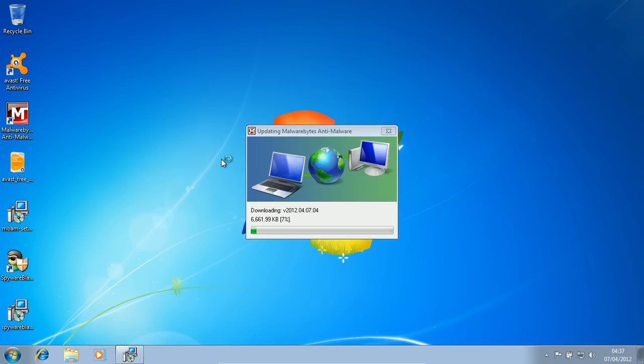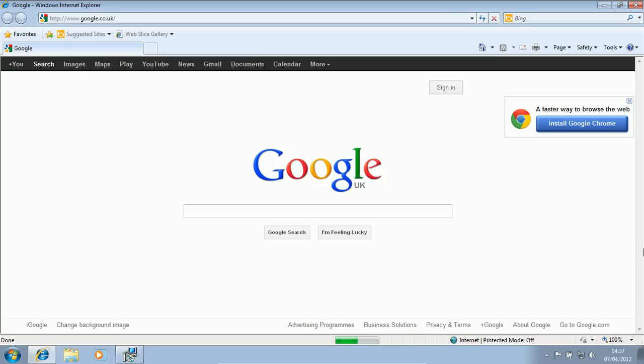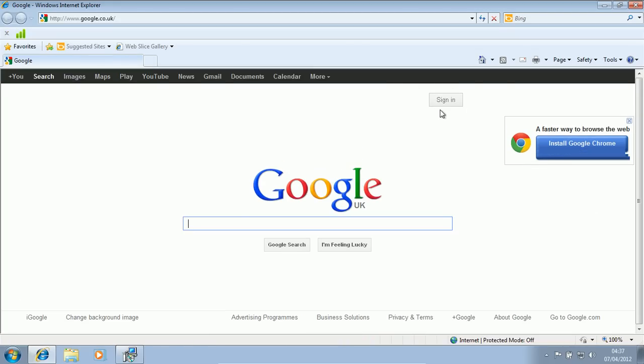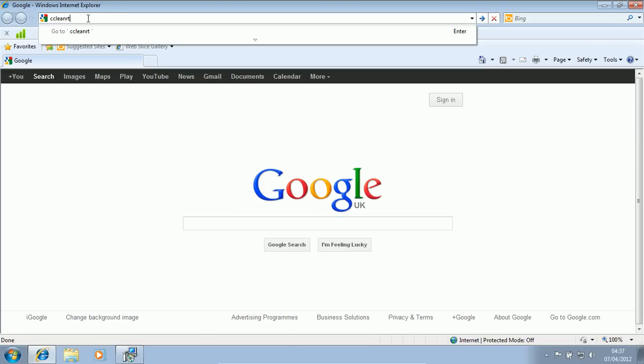I might also just show you CCleaner, because CCleaner allows you to delete your surfing traces. And it's always a good idea to do that, because obviously we're not talking about viruses, but we're talking about, if a hacker gets into your computer and finds out what you've been looking at, they can find out about you. So it just gets rid of all that stuff that can tell them who you are, basically.